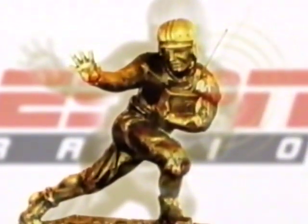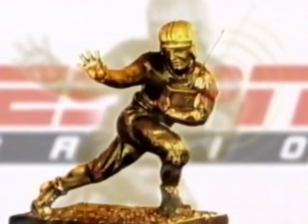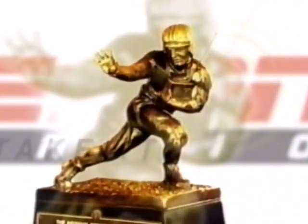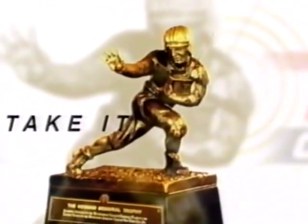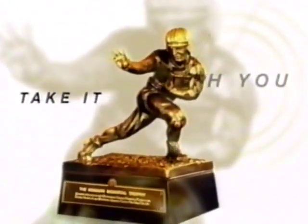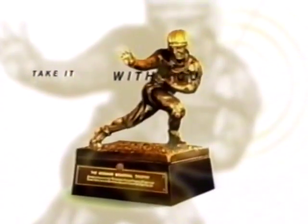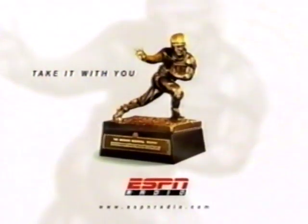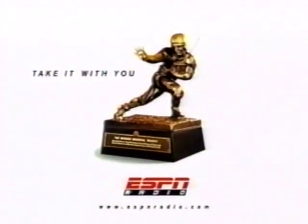The games will come to an end this weekend, but that doesn't mean you have to leave the worldwide leader in sports at home. Because the news, interviews, and analysis from your favorite ESPN personalities continues all day, every day, on over 600 radio stations nationwide. Check your local listings to find the ESPN radio station near you. ESPN Radio. Take it with you.